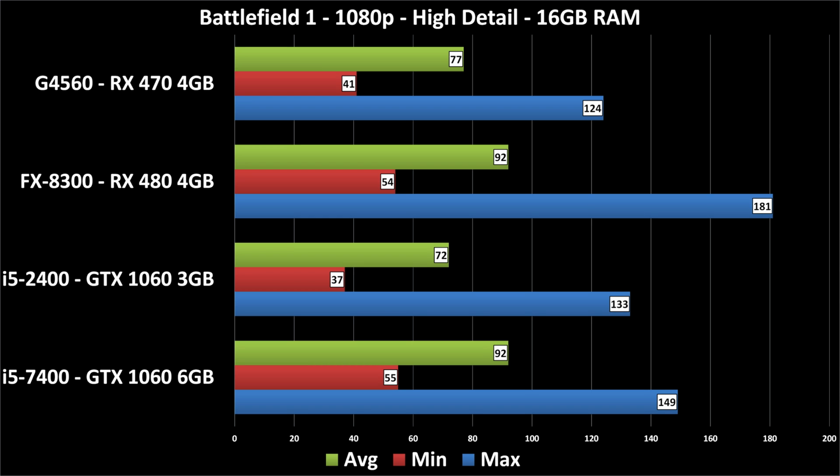Take a look at the i5-7400, 55 frames per second minimum, average frame rate on a basic $450 pre-built with a basic $240 graphics card dropped into it. That's incredible, and it just goes to show you how modest of a computer you can start with and still have amazing gaming performance at an average of 92 frames per second.